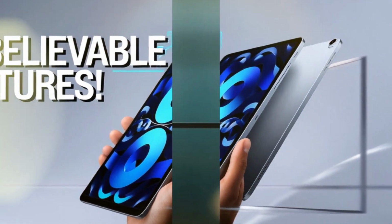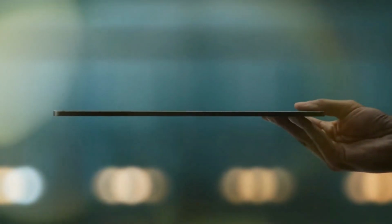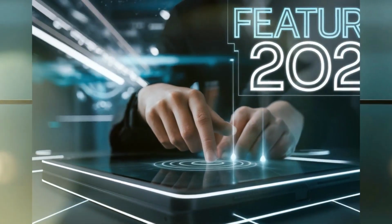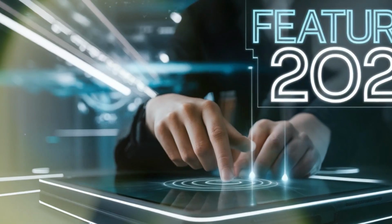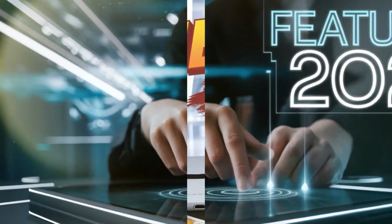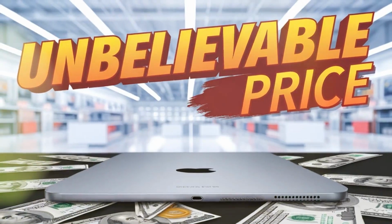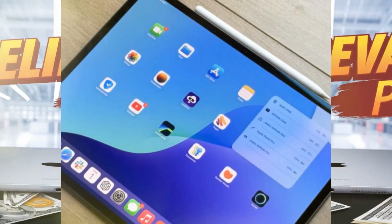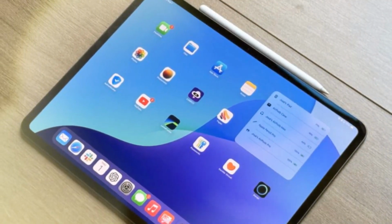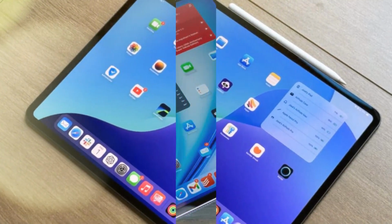Display: is 60 Hz still good enough? One of the biggest trade-offs with this budget iPad is the lack of a 120 Hz ProMotion display. Instead, Apple sticks with a 60 Hz refresh rate, which might be a deal-breaker for power users. However, for everyday tasks like watching YouTube, Netflix, browsing, and productivity, the 10.9-inch Liquid Retina display remains vibrant, sharp, and perfectly usable. While higher refresh rates provide smoother animations, casual users likely won't notice a huge difference.